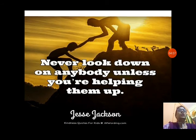Now the next quotation: never look down on anybody unless you are helping them up. You should not look down on any person if he or she is unable to do any work. You should not laugh at them or make a joke of them, because you are not helping. If you are helping, then only it can be a fruitful job. Otherwise you should not look down on the person whom you are not helping.